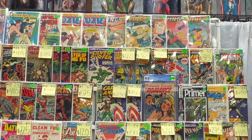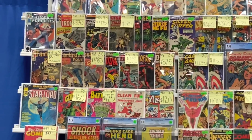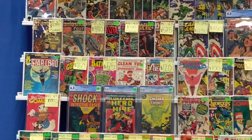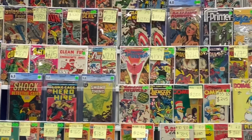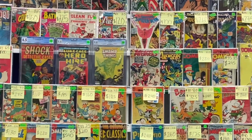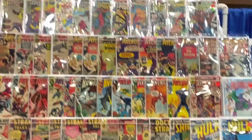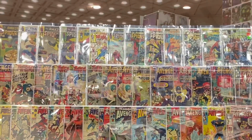Just some more iconic wall books. I don't like the big price tags like this on it. I just think it detracts from the cover. But it does get its point across. You can see the price vividly. You don't have to take the books down. I don't know if that was the reason it was done, but that's the way this booth had his stuff set up. You can see the arrows.